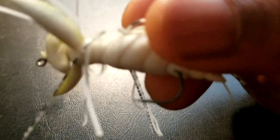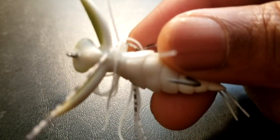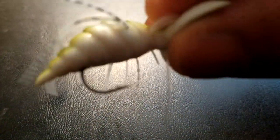And as you can see, it's got one hook right here. This is a really stout hook that runs through the entire body of the gizmo. But another thing that's very unique about this is, look at that right there. That is an actual weed guard that is protecting that hook as it runs through cover.